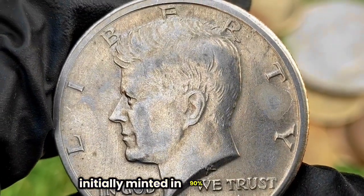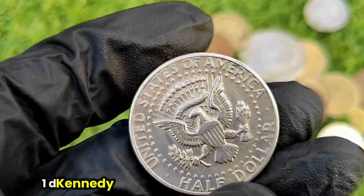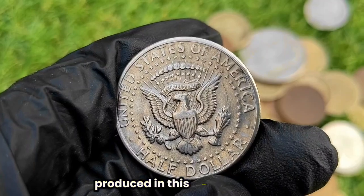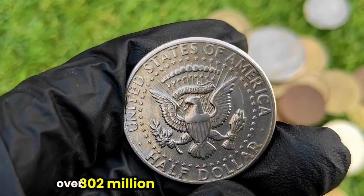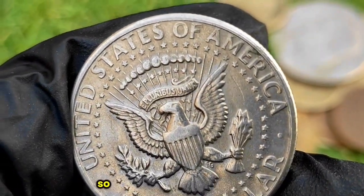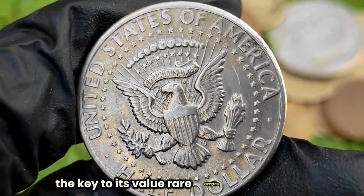Initially minted in 90% silver in 1964, the 1971 Kennedy half dollar, struck at the Denver Mint, was one of the first years produced in this new material. Over 300 million of these coins were minted, making it a common coin in circulation. So, why is it so valuable today? The key to its value: rare errors and varieties.